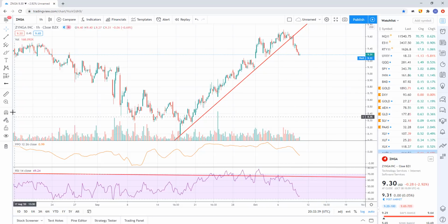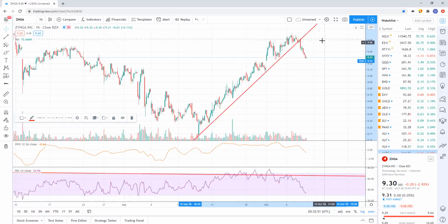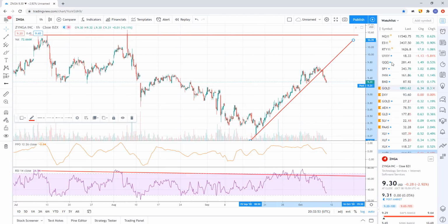It made a pretty good sized breakdown today. You can see from the high to the low, down 3%. So maybe it comes down and fills this little gap right here at 9.15. And then we rally up and get a big back test, and that might be the area. Otherwise, we just move on.